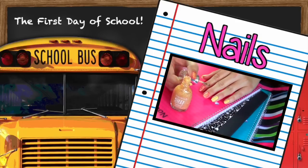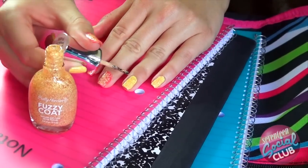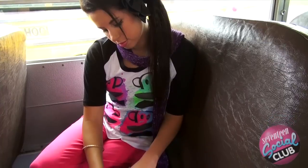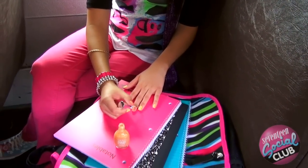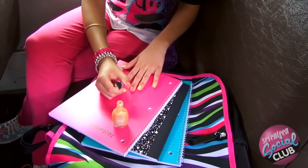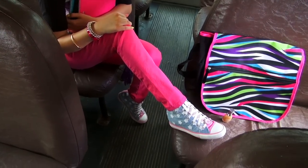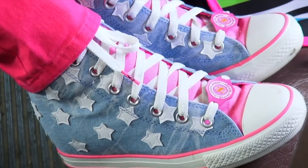Now for the nails. I'm totally in love with this new fuzzy coat textured nail polish from Sally Hansen, and this was also sent to me by 17 Magazine, and this is in the shade Peach Fuzz, and I love wearing this over bright colors. It really makes them pop, and it's like an interactive nail polish because you can tell all your friends to like touch your nails and feel the rough texture. So back to my outfit. For shoes, I'm wearing these Denim & Stars high top sneakers from Daddy's Money, and they go so great with this outfit. So rewind, let's go back.